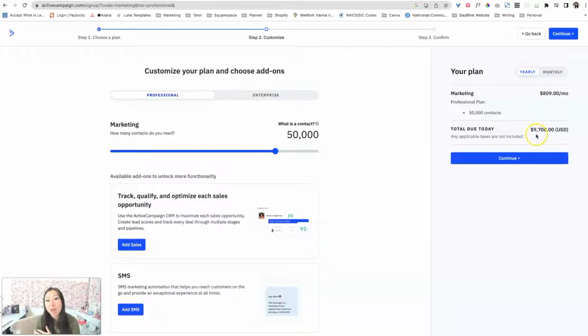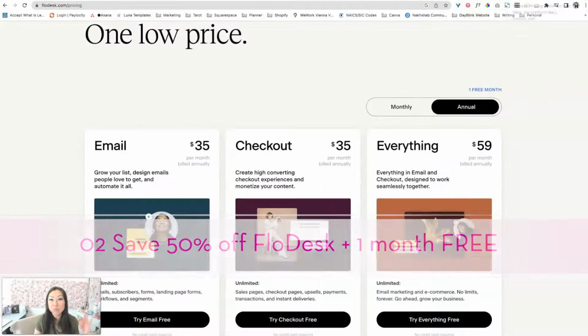However, I have to do $9,700 in one lump sum right now. I don't even know if I have that much money on my credit card. I could buy a car for that much. It seems a little silly, right? So that's why I switched over to FloDesk.